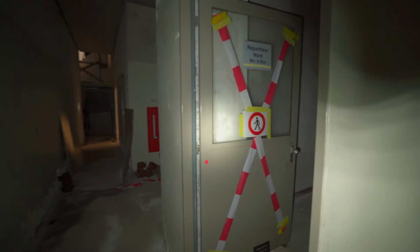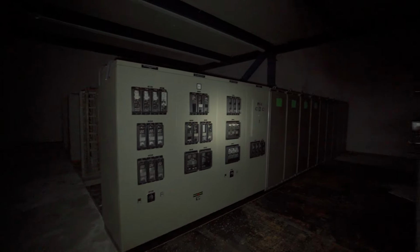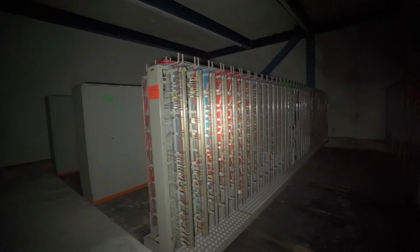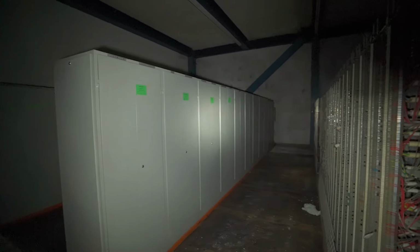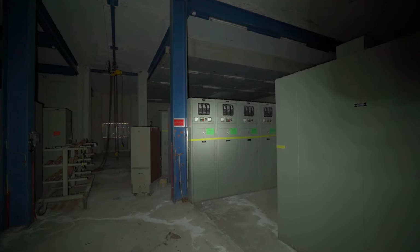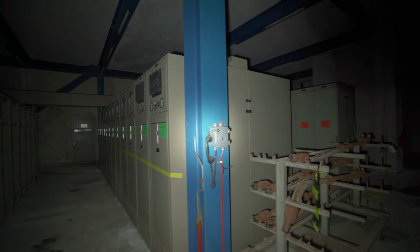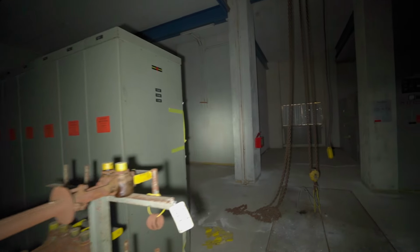Back into this admin bit again. Ah, it's a switch room. It's a huge room. Blimey, this one's even bigger. Seen anything like this in the coal ones. Endless corridors.